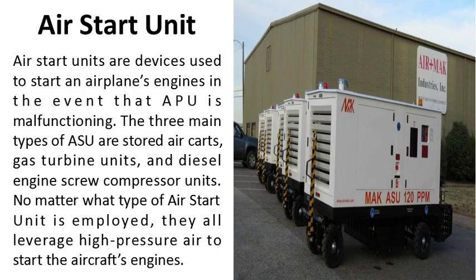Air Start Unit. Air start units are devices used to start an airplane's engines in the event that the APU is malfunctioning. The three main types of ASU are stored air carts, gas turbine units, and diesel engine screw compressor units. No matter what type of air start unit is employed, they all leverage high-pressure air to start the aircraft's engines.